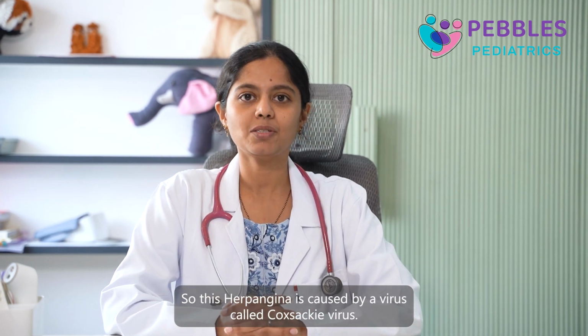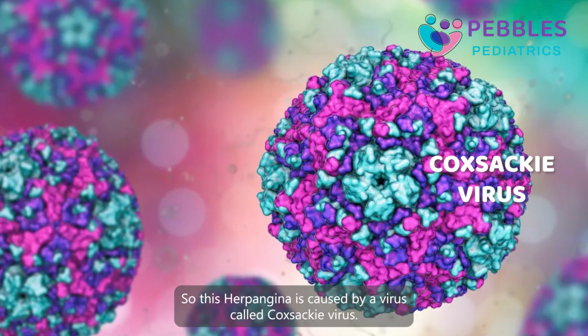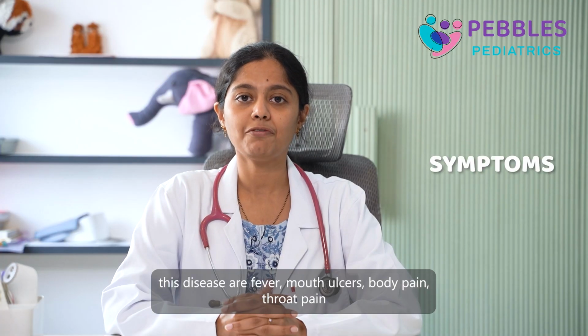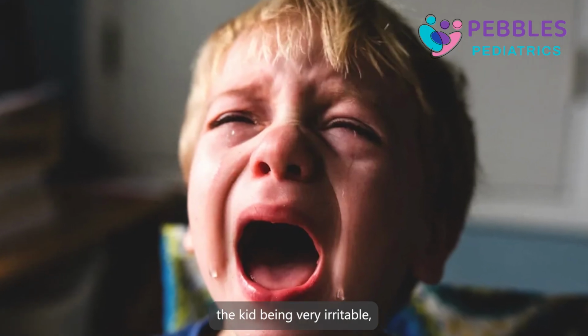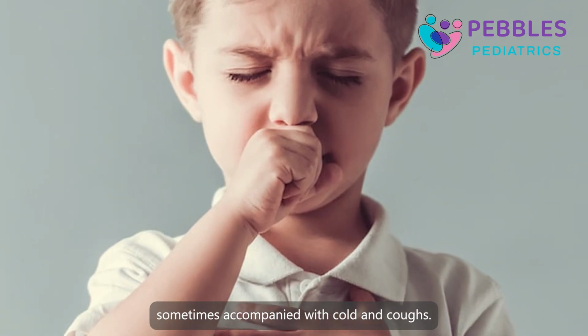So this Herpangina is caused by a virus called Coxsackie virus. And the main symptoms in this disease are fever, mouth ulcers, body pain, stomach pain, the kid being very irritable, sometimes accompanied with cold and cough.